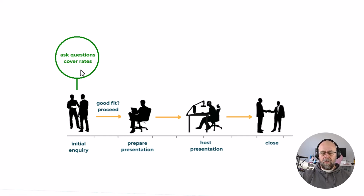Now, I should point out here that during the pre-qualification stage, you shouldn't get bogged down trying to explain your processes, what you do, how long it's going to take and everything else. If they start asking questions at that point, then you say, hey, all of that's going to be covered in the presentation. So you just keep it simple here. You ask questions, you cover your rates, you pre-qualify, and you move to this next stage, which is preparation of the presentation. Then, of course, you go about hosting the presentation.